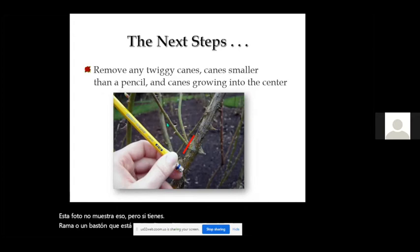On canes that are bigger than a number two pencil, you can go down and look for a bud eye or a shoot on the outside of the cane that faces away from the center. And you can sometimes cut that cane that was growing into the center to a point where it's not growing into the center anymore. But anyway, you want to leave the center as clear of growth as you can.